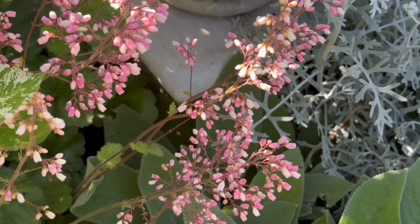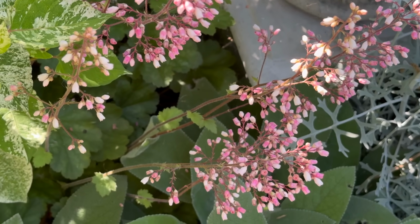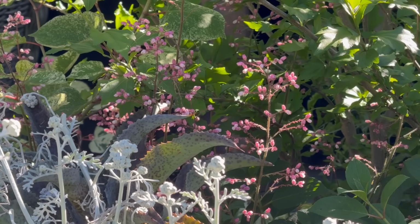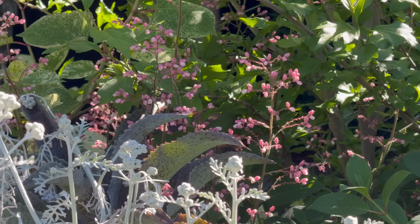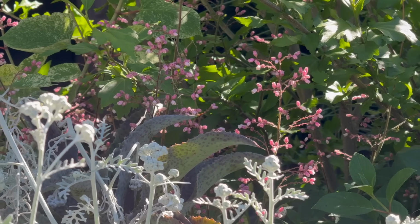But the hummingbirds really love them, and I often see carpenter bees, which I know a lot of people aren't the biggest fan of, but carpenter bees do a really good job pollinating, and I see carpenter bees on them all the time. So I leave them. I love the looks of the blooms. I think that they are very dainty, and I've heard that they're really good in flower arrangements. I've used them one time in a flower arrangement, and I did like it.